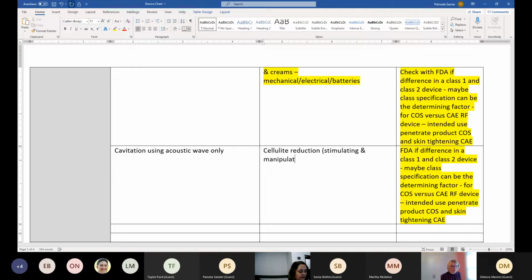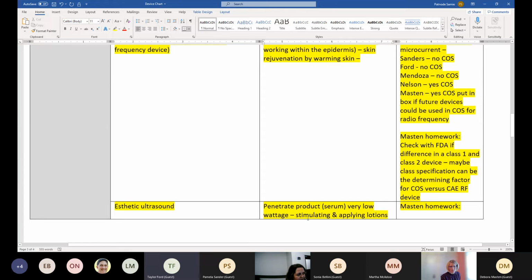What would be the risk on the cavitation using acoustic wave? Bruising, blood vessel collapse. Same? Yep. Well, that's acoustic wave only. I don't know about the ultrasound. Wait a minute, you confused me. I thought the acoustic wave was less risky. Correct. Those would be the only risks. Those are the same risks that are with.